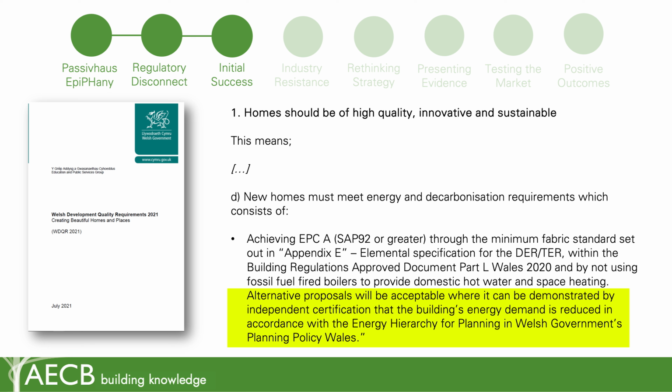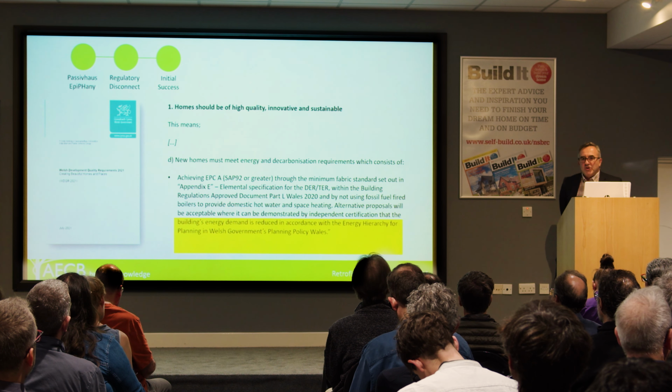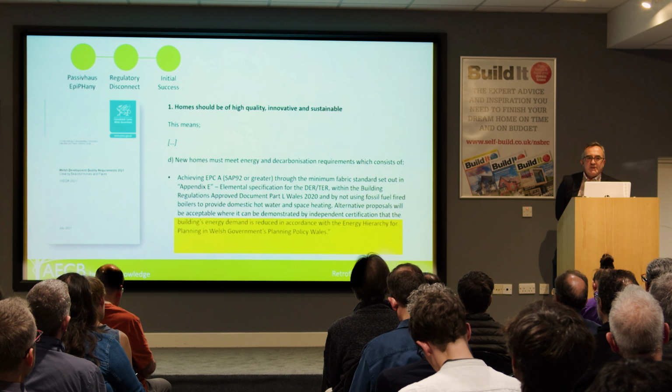I'll just read it out. Alternative proposals will be acceptable where it can be demonstrated by independent certification that the building's energy demand is reduced in accordance with the energy hierarchy for planning in Welsh Government's planning policy in Wales. So it obviously wasn't perfect, but we did our best. It felt like a win at the time, quite a big win.